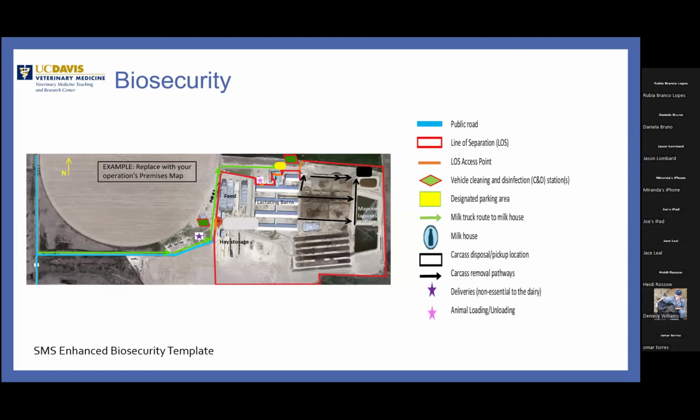And wherever you decide that you're going to have an access point is where you would want to set up a vehicle cleaning and disinfection station. So you can see the green squares or rectangles outlined in red, and then just across from those is that orange point, and so that's an access point. So this dairy has limited it to 2 access points for getting onto the dairy, and then 1 access point right by the milk house for the milk barn.